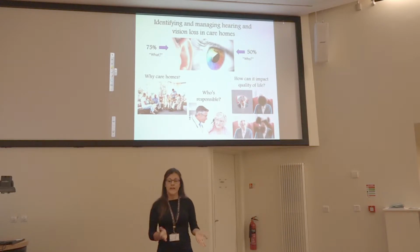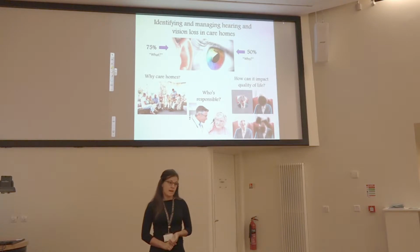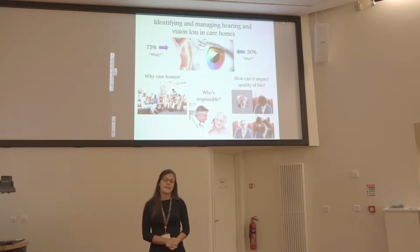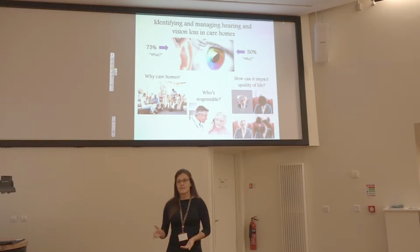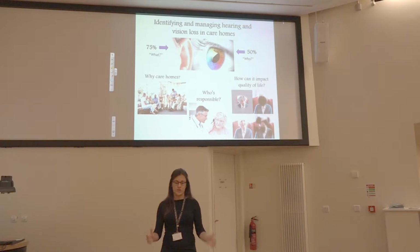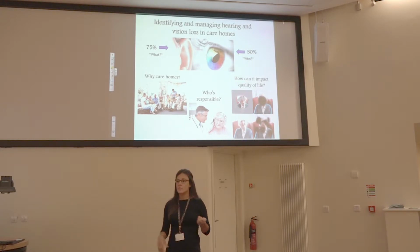My research aims to assess on a national scale what these guidelines and barriers are that care homes adhere to, if they adhere to any. And it aims to also interview patients, residents and family members to find out their side of the story, because this isn't one-sided, this is a whole real-world issue. The impact is on millions of people across England alone. It's not just residents, it's family members, care home staff.